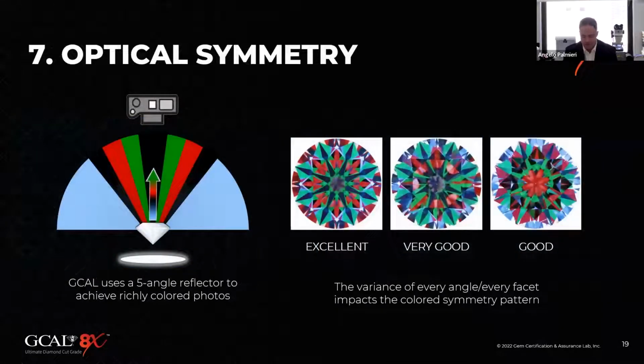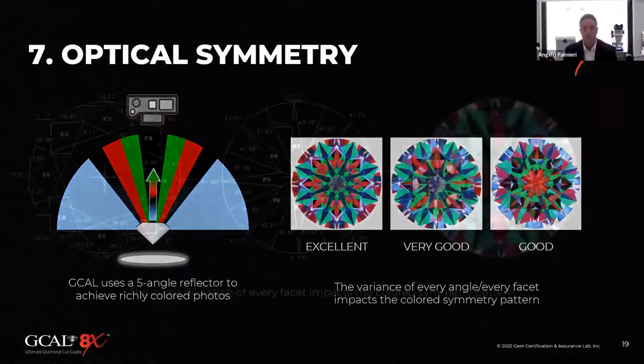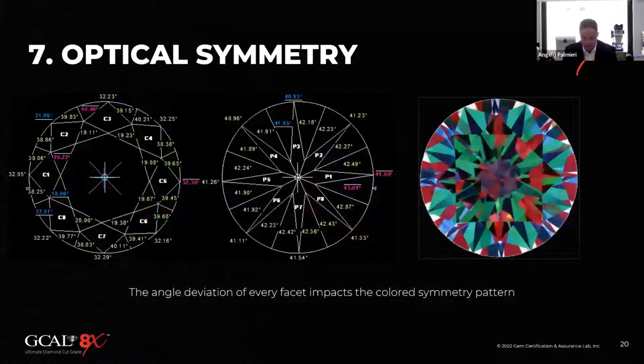Optical symmetry is visualized in this photograph in a 5-angle reflector. The evenness of the pattern illustrates the precision and uniformity of facet shape and alignment. Now, one question that comes up often is how and why external symmetry and optical symmetry could be graded differently for the same stone, and it's a great question.